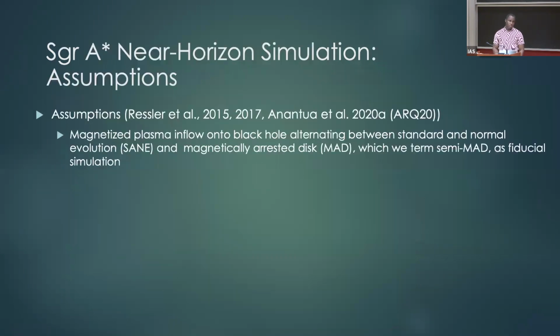Can I ask a question about this? The flux of Sagittarius has not been 2.4 Jansky since like 2000 something. It's been averaging 3.5 Jansky for at least the last 10 years. Why does the simulation still assume 2.4?